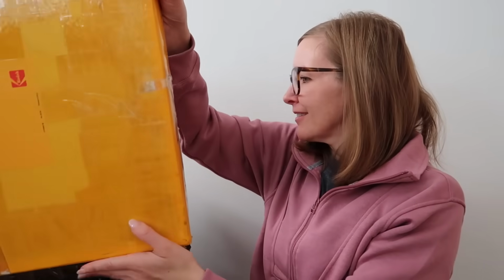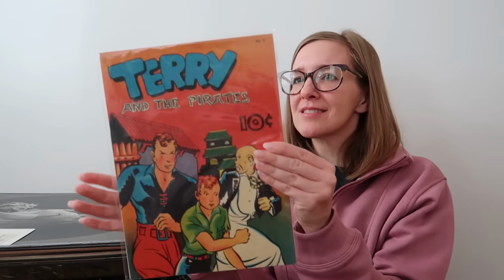Okay, now let's get to what is inside this great box. Sitting on top of a dryer that they purchased for $100 because they wanted the brand new dryer. I'm excited. So first we have Terry and the Pirates, 10 cents. It's already in plastic and the backer board. Oh my goodness. And you can smell the old paper smell, which is always a good sign.